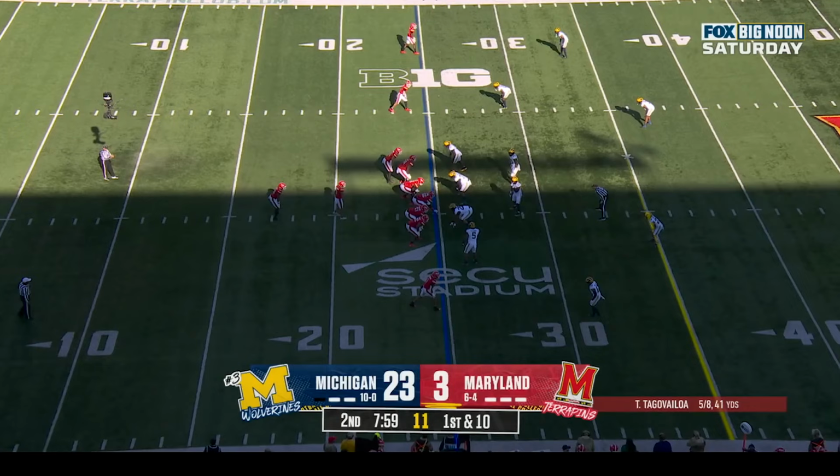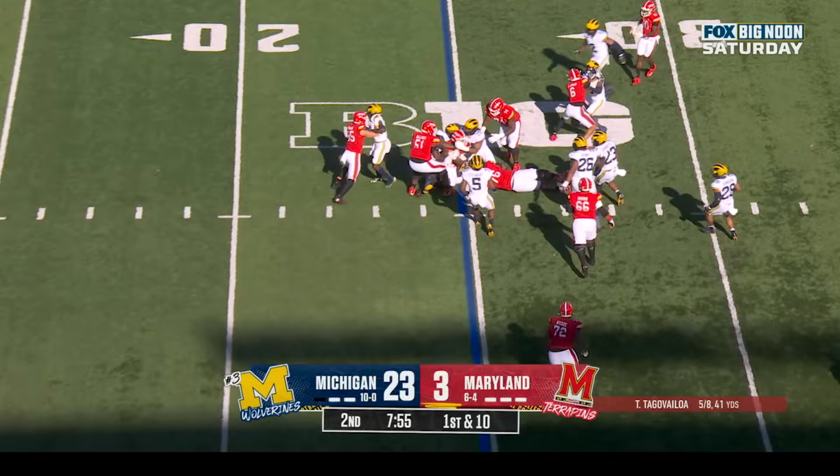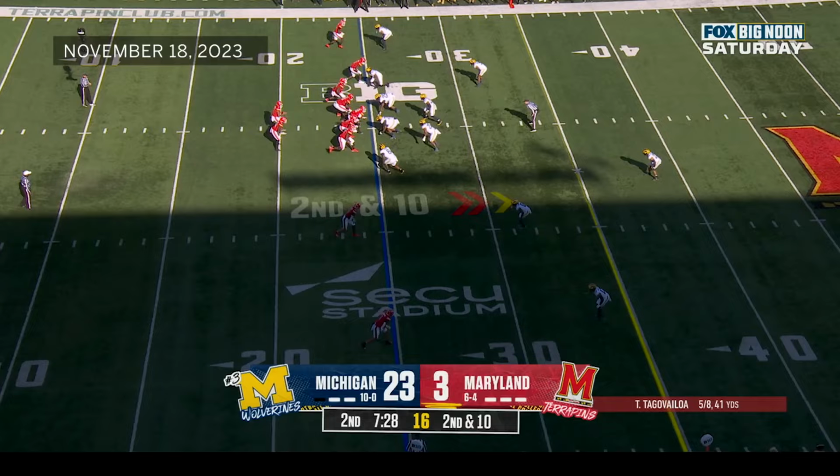Good Terp start from their own 25. First down. Hemby tries to cut it back. Not a lot of room. Kenneth Grant with the tackle. How about Kenneth Grant? 15 miles an hour on the GPS in 1 second. The acceleration from the big fella.